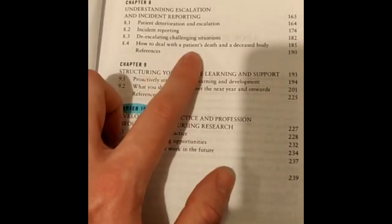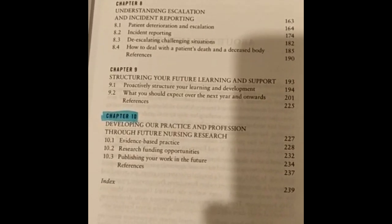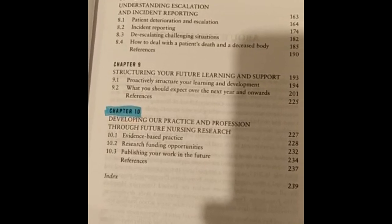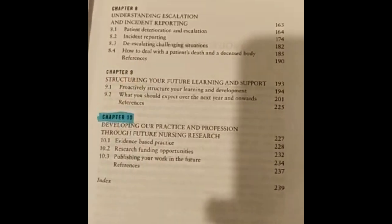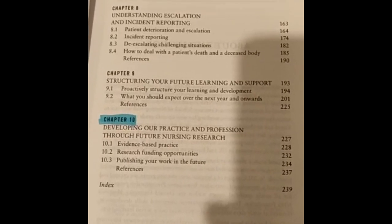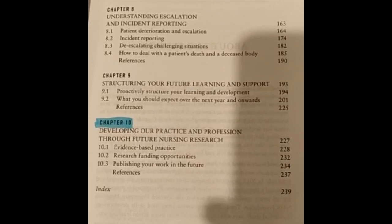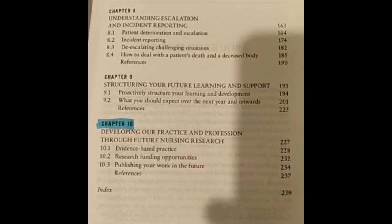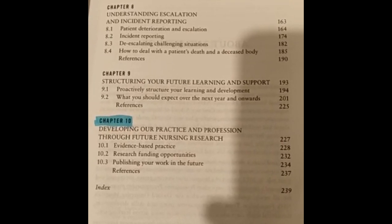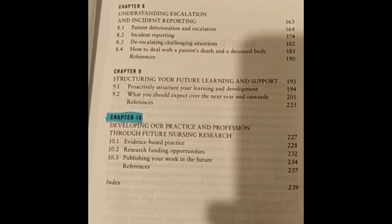And then it also mentions how to deal with a patient's death and a deceased body. I'd like to think student nurses or newly qualified nurses would be supported by colleagues or mentors, ideally through that experience, but it just provides some advice and guidance on how to manage that properly. Obviously dealing with such a sensitive situation with care and compassion, as well as looking after yourself and your own mental well-being and self-care, etc.